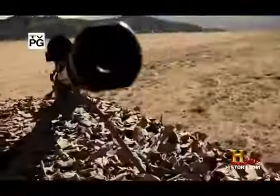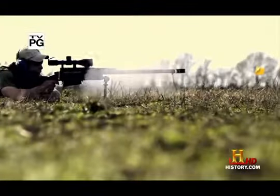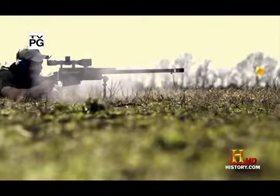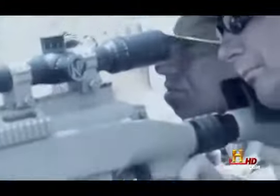The Macmillan TAC-50 long-range sniper rifle. A .50 caliber round leaves the muzzle at 2,700 feet per second. A combination of power and accuracy, the TAC-50 is capable of taking out a vehicle 20 football fields away. The very first time I fired the TAC-50 was an awakening to know that there's something out there with that much power. How would I describe it? Probably an enemy's worst nightmare.